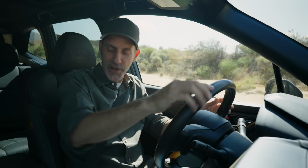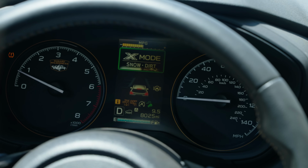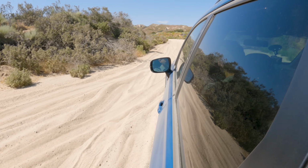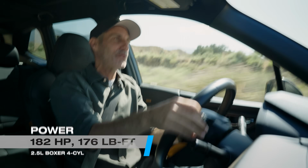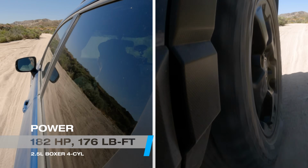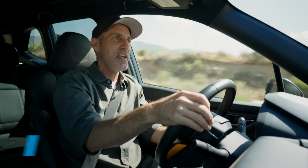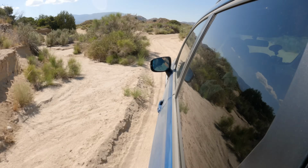Time to send the Subaru on up the wash. In X mode, I have it in snow dirt, traction control off. I have it in manual shift. Let's go. All right. Yeehaw. Little boxer 4 in this thing. I noticed right away there's quite a bit less grunt under there than in the Telluride, but it's peppy. It's peppy enough. Paddle shifters are kind of fun.